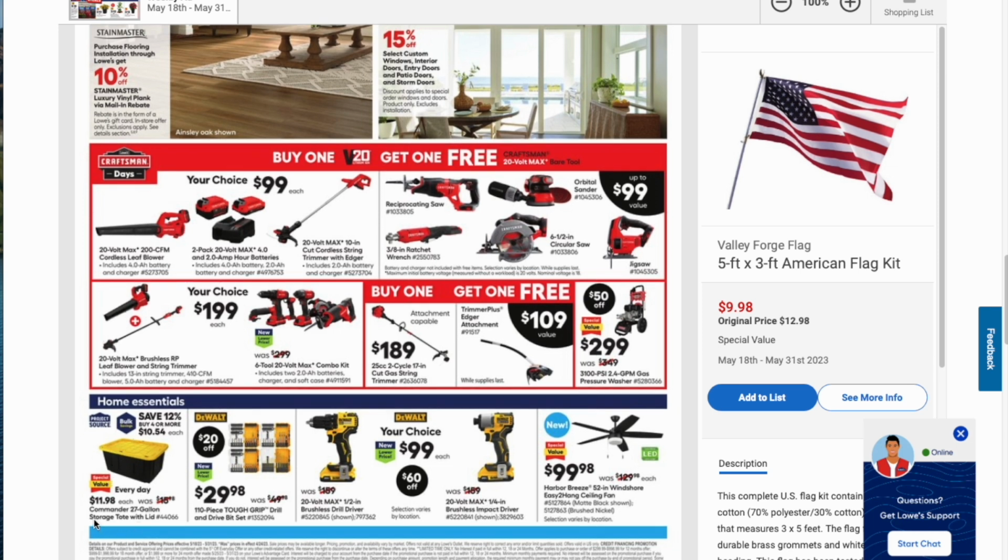You got a Commander 27-gallon storage tote with lid, $11.98. You got a 110-piece tough grip drill and drive bit set, $29.98. We see this kit. This actually is pretty big. $99 your choice here. These are really good deals. 20-volt max half-inch brushless drill driver, and you got the 1/4-inch brushless impact driver. These are both kits. They do come with batteries, chargers and case.